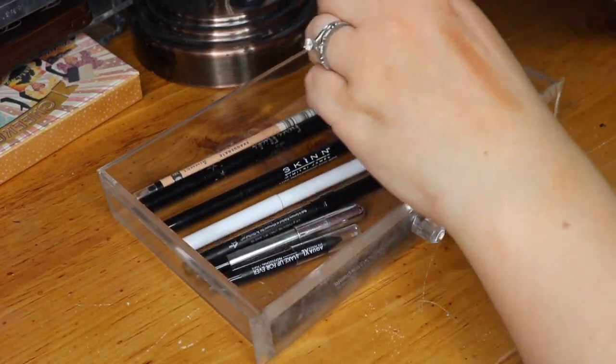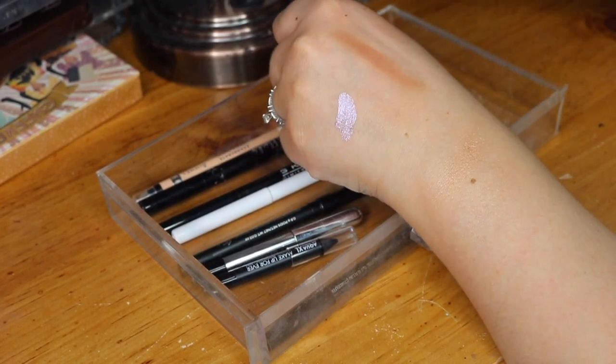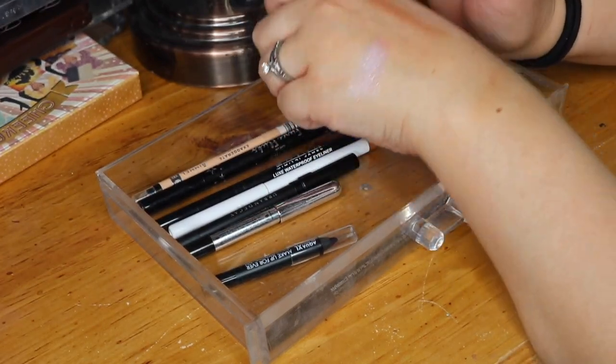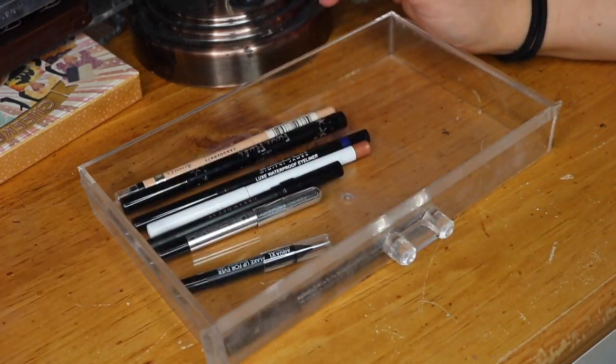So it looks like I have one cream eyeshadow in here, and I remember this being absolutely stunning. I think I got this in a BoxyCharm a while back. I never wear colors like this anymore, but oh my gosh, that is just so pretty. And since I've never really played with it, I actually might hold on to that one.